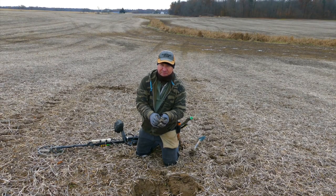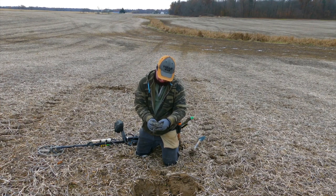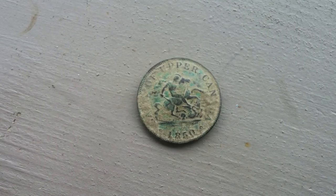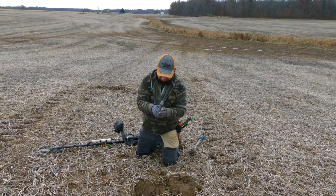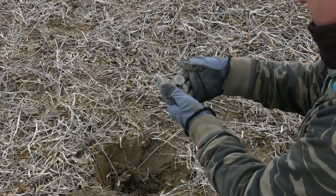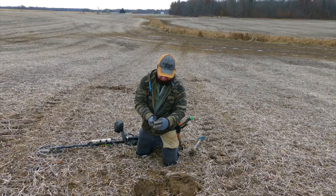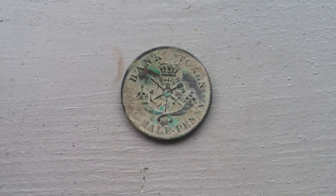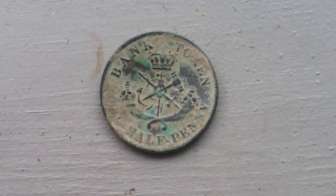Well, this one's an 1850, dead on. Cool. Yep, 1850. So I got the 1850 with the horse. And on the other side, yeah, it's the same. It's got the crown and the anchor, the crown with the anchor. So, same type of design, an 1850 token.